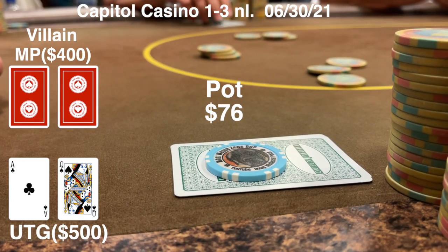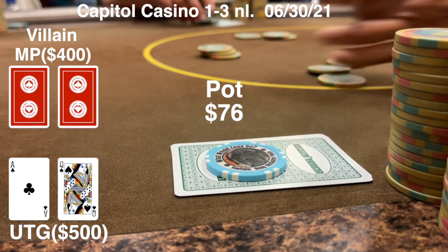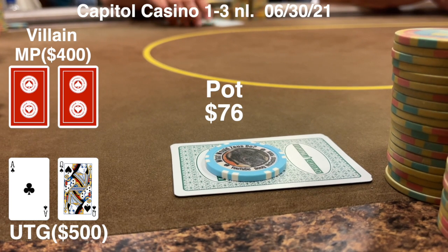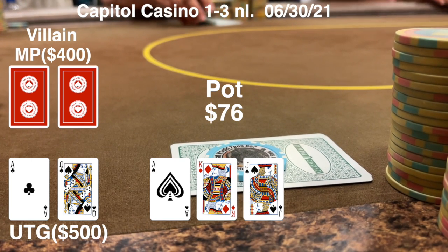We end up switching tables and looking down at ace queen offsuit under the gun, open for 15. And I think everyone and their brother decided to call. We end up going 5 ways to a flop with $76 in the pot. We get a pretty darn good flop.